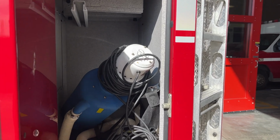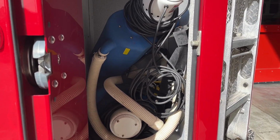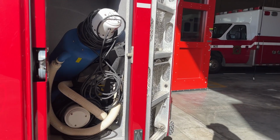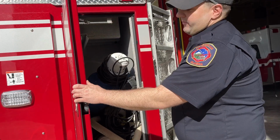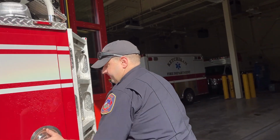You'd be surprised how much we use these. These are water vacs. They're like a Ghostbuster style vacuum. Nice. A lot of times we'll get called for cleanup. I bet. Yeah, it's amazing how much these actually get deployed, whether it be after a fire or just pipe breaks, stuff like that. All right.